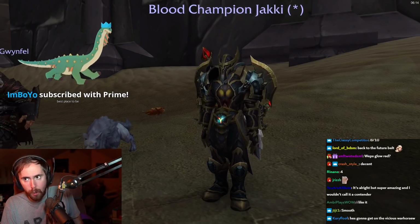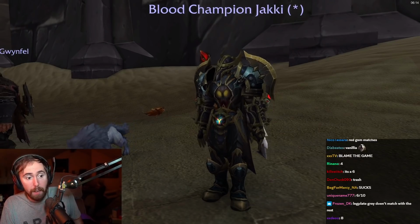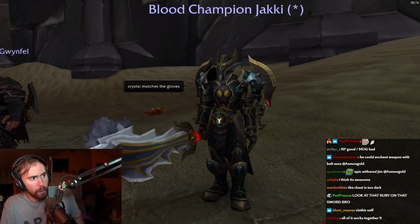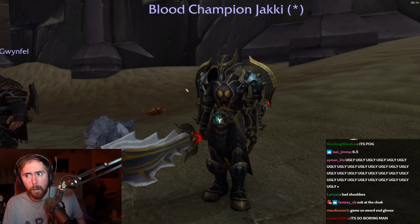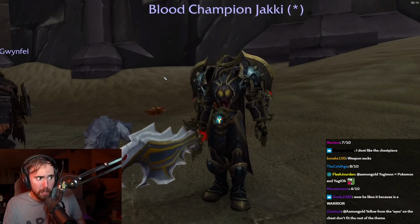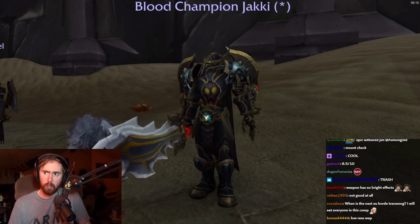I think this is a great looking set, and I really like what he's done and how he's put it together. I'm very impressed by this, and I actually like it a lot. This is really, really good. Yeah, the belt could be a little bit different, but overall, I like it a lot. This is a Revendreth transmog before Shadowlands comes out, and I'm impressed by it. I like it a lot. Good. Let's go to the next one.